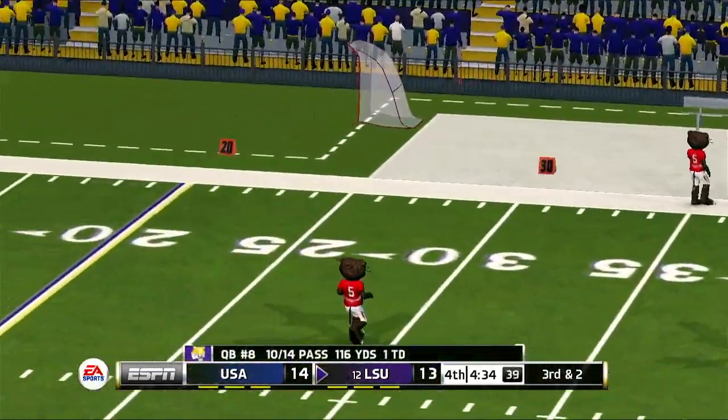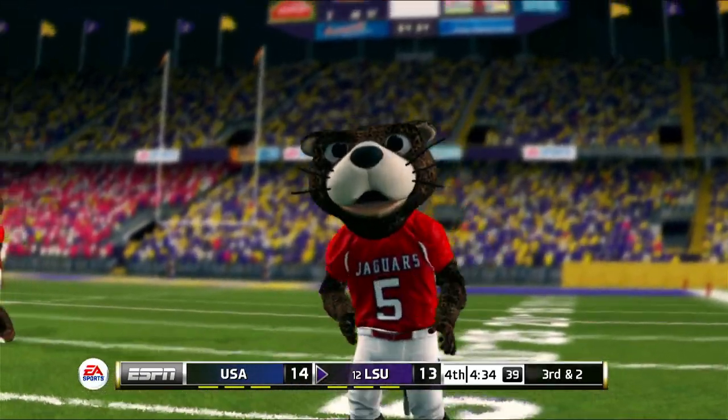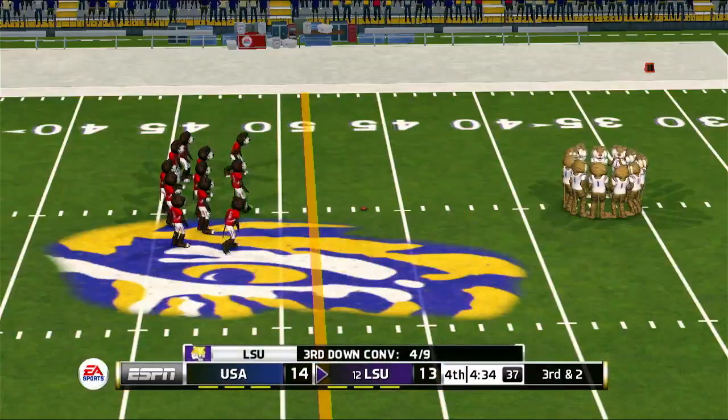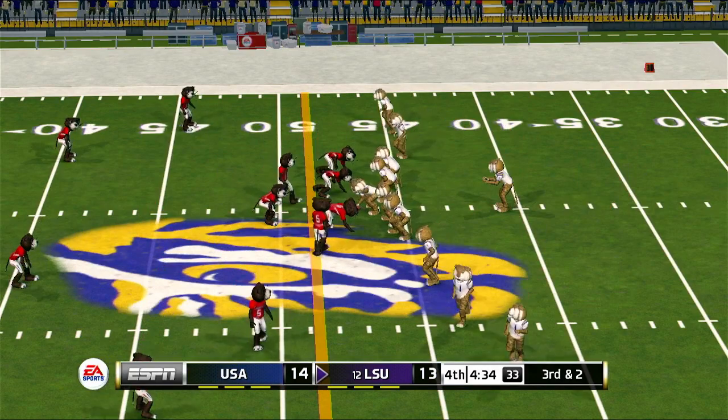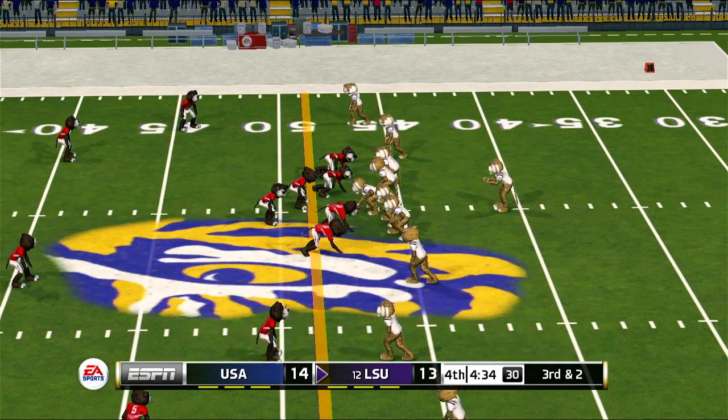And he throws it away. Great job by the defense at getting after that quarterback. And right now, I think they've got him with some happy feet. He appears to be a bit rattled. They'll line up with five wide receivers.